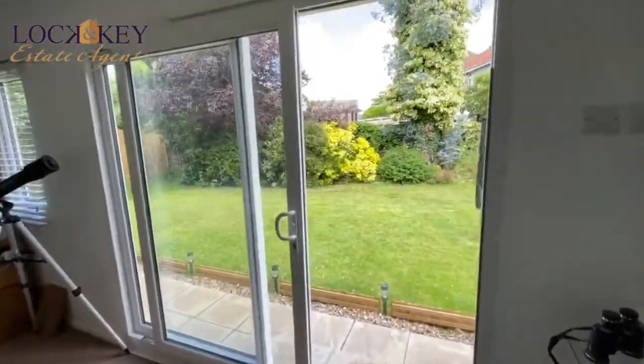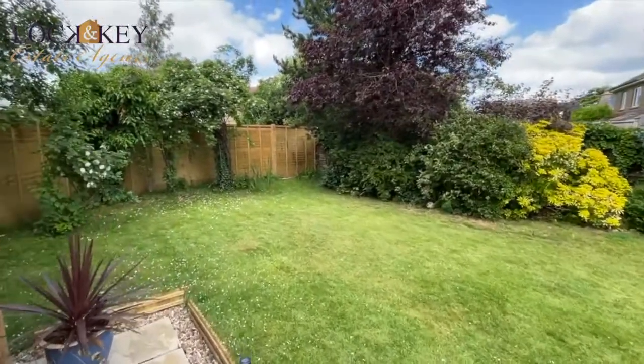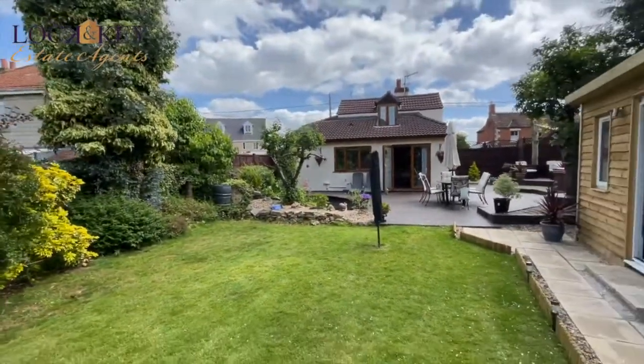Because I think, in a nutshell, guys, I've really enjoyed this tour. It's an amazing property, this property in Church Lane. So I think with that, let's just pop that camera back there and leave it there.